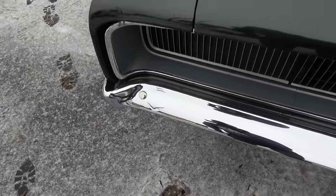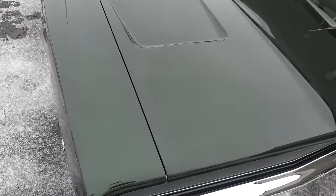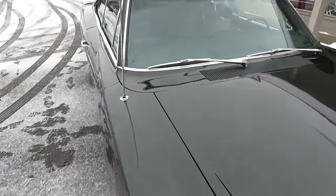It's just a little wax, guys. Sorry, I'm trying to rush here. We don't have snow flying right now, so I'm trying to get it done. But just a killer car, guys.